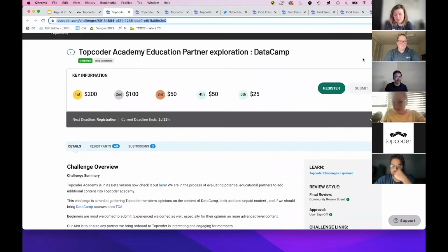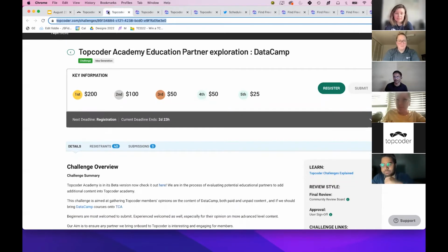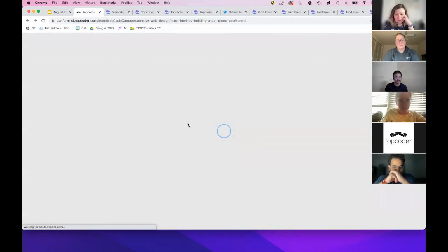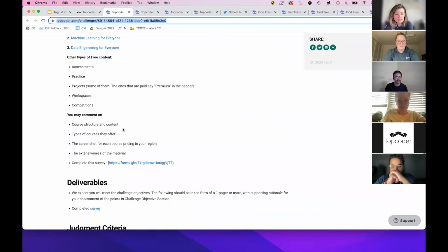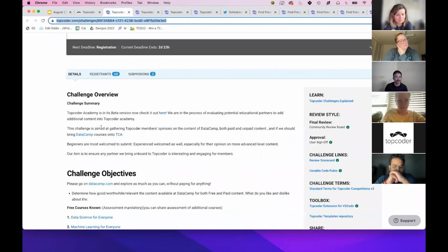These are some ideation challenges, and we are basically looking to see what the members think actually of importing data from Udacity for the courses. So far, we are collaborating with Free Code Camp for the courses, but we are thinking to import courses from other platforms. So if you have ideas and thoughts, you can just register for these challenges and tell us your pro or your contra. So what do you think it's valuable to have?